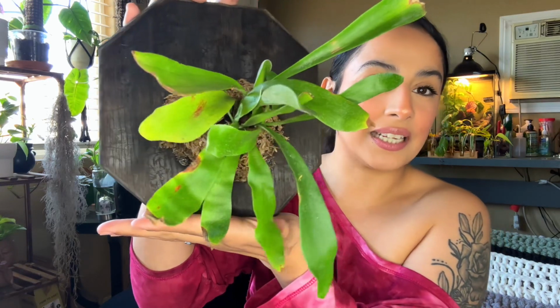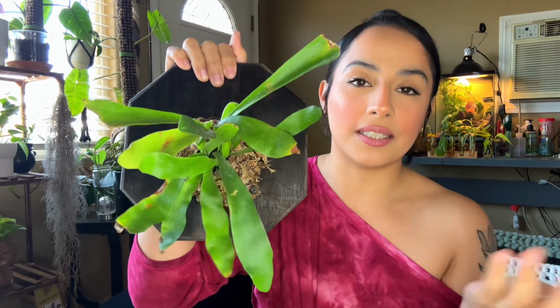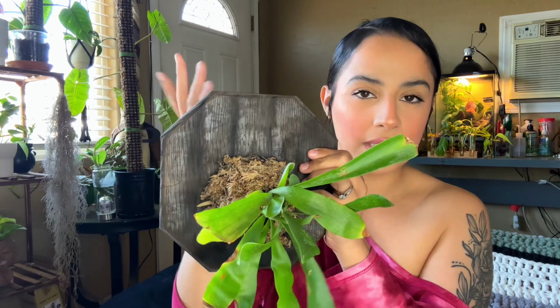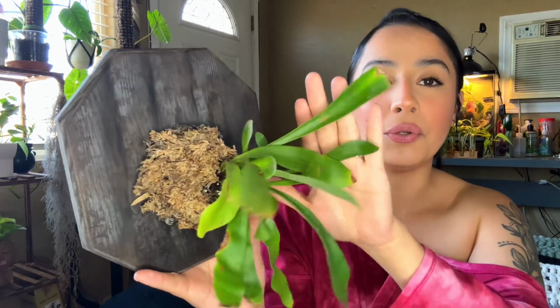So as you can see, it has some browning on the tips, and I think that's honestly just from me not watering it enough. It was living in a pot and I just wasn't keeping it as moist as it should be. And now me and Alex put it on this wood frame, like a wall mount, and it has been loving it. I have it in soil and then moss tied around it, and it has given me so much more new growth.